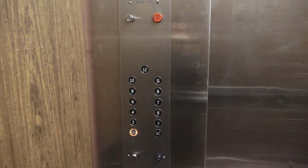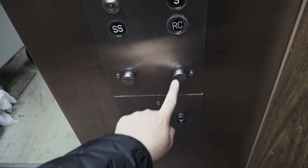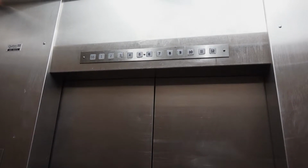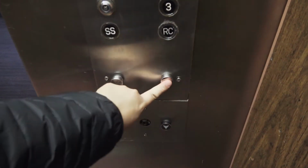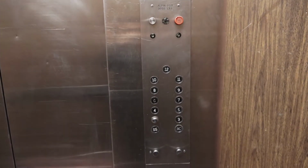Let's go down to the basement. And look at those metal alarm and the door open button too. Not typical you see these. Okay. All right, here we go. Random call. Yeah, this one definitely goes a bit faster than the other elevators.